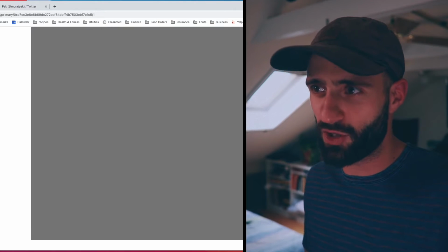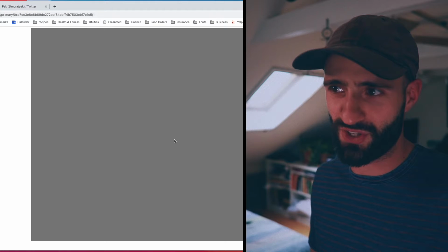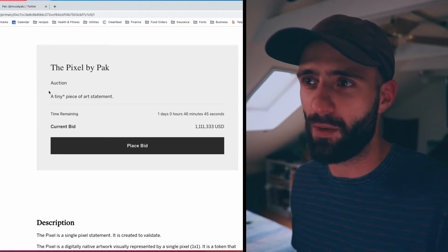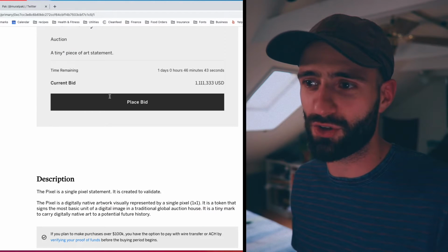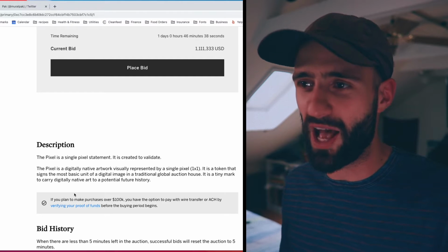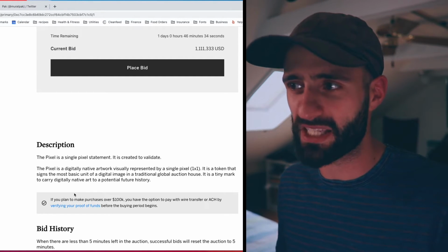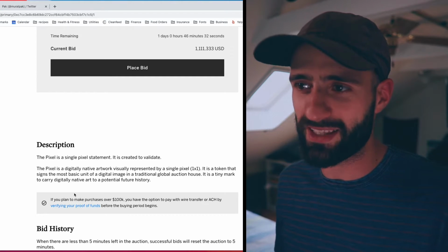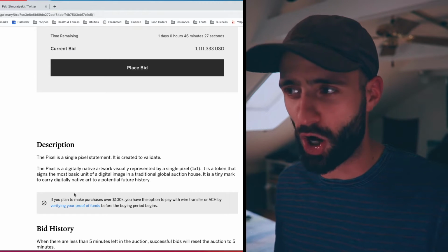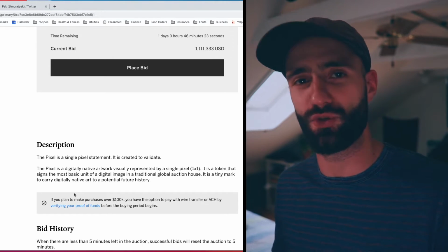So the pixel is literally this piece right here. In the middle of this big gray square, there's a single black pixel. And Pack's description is a tiny piece of art statement. The pixel is a single pixel statement. It is created to validate. The pixel is a digitally native artwork visually represented by a single pixel. It is a token that signs the most basic unit of a digital image in a traditional global auction house. It is a tiny mark to carry digitally native art to a potential future history.